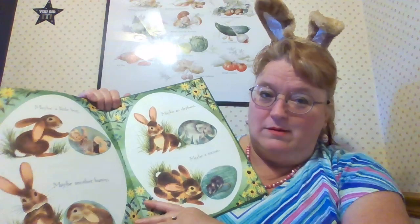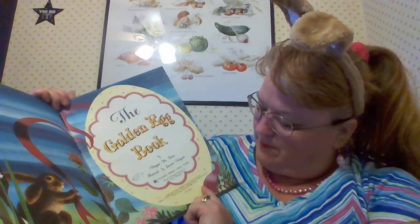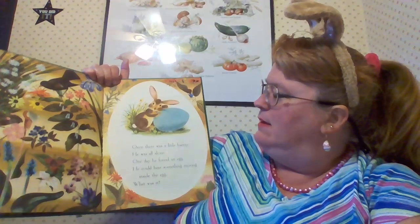Yes, this is the title page. The Golden Egg Book. Originally 1947. This one's not from 1947. This one was, sorry, 1976, I think they say. Yeah, 1976 edition. I was 6 years old. Maybe a little, oops, hey, where's the first page? Darn it. Sorry about that. Okay, whew, I found the first page.